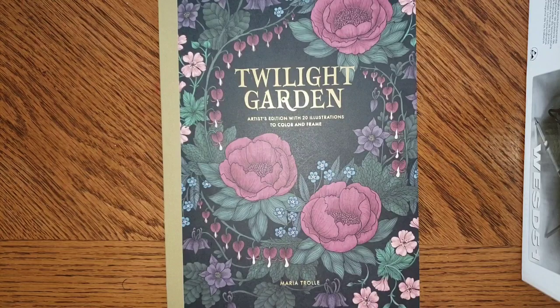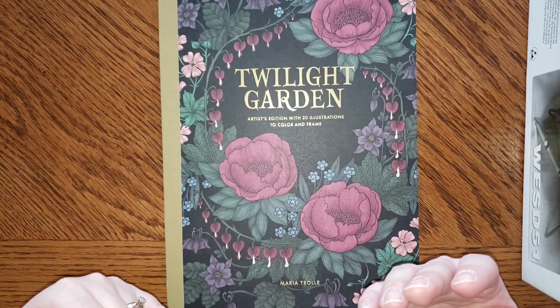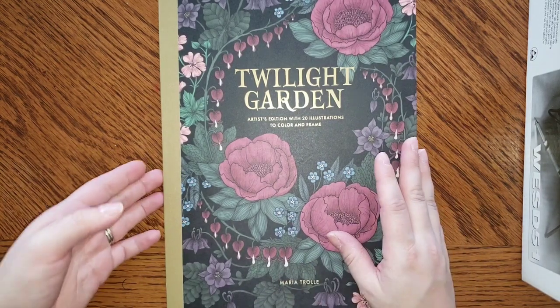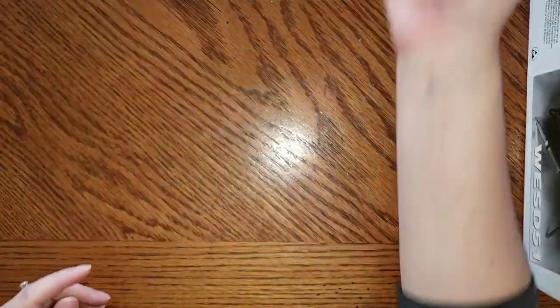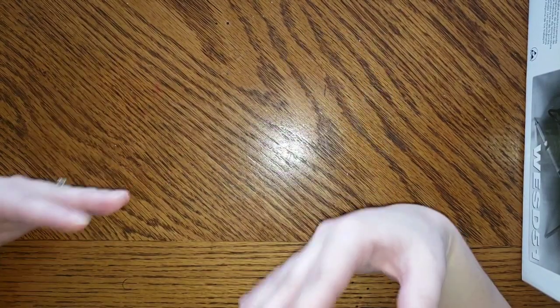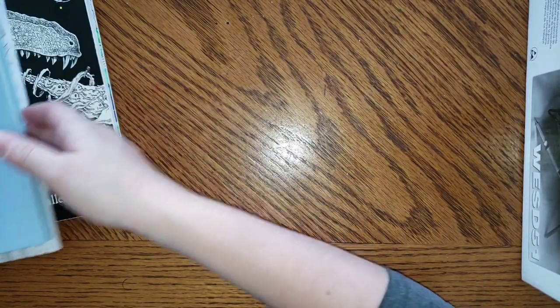So this is me just learning different techniques, different mediums, different styles, and I'm just experimenting and learning as I go. So I thought it would be cool to give back to the coloring community and maybe give a little bit of inspiration, motivation for those of you who are like me and who are still at the beginning of their coloring journey.